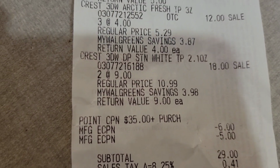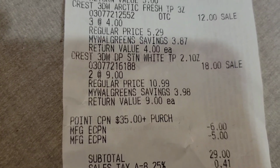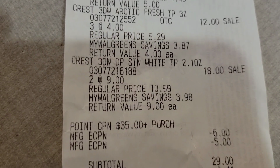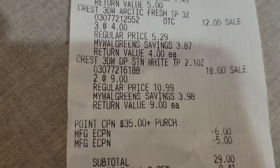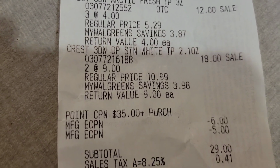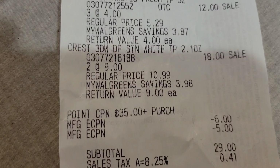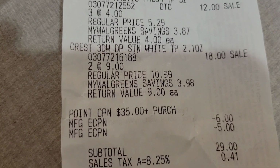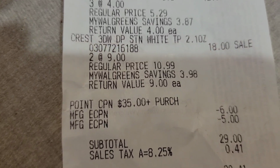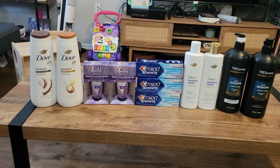My digitals, the only ones that came off was the 6 off of 4 instead of the 5 off of 3, and it must have attached to my more expensive Crest because that was the only digital that came off. So we'll talk more about that in a second, but my 6 off the 4 Crest came off, and then my $5 off of the Dove came off. Left my subtotal on this one at $29. So my subtotal came out to $29.